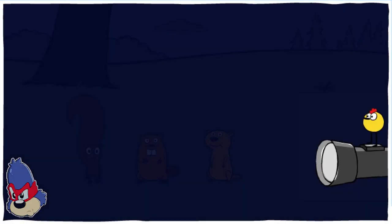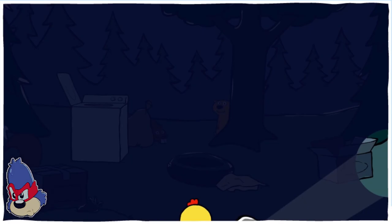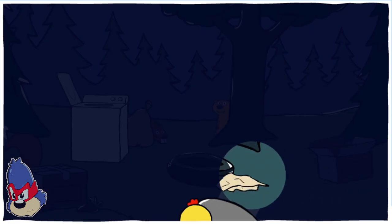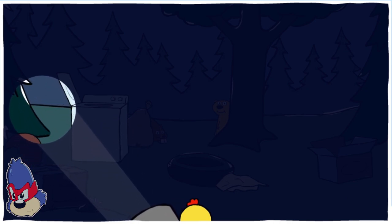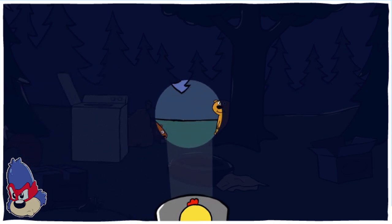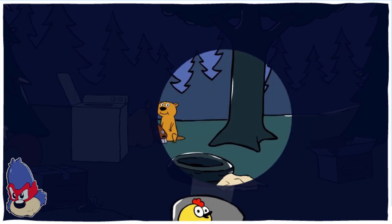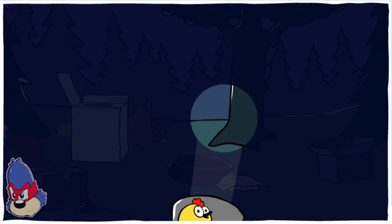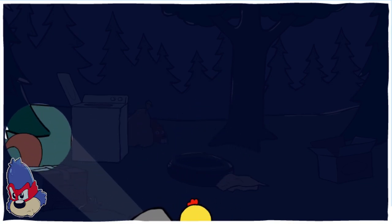Click on Peep to turn on the flashlight. Look for these animals this time. There are three animals to find. Click on the animals when you find them. You found Groundhog. Now, there are two animals to find.